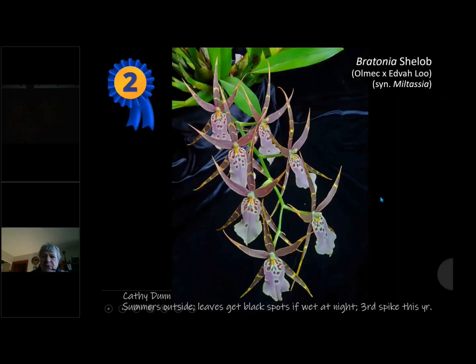Another Bretonia, this is Shalobe, grown by Kathy Dunn. She says the leaves get black spots if it's wet at night. And this is the third spike this year, she says. The thing about these Bretonias is that they have been bred for growing in the house. You want lots of flowers, and because the growths mature at different times, they keep coming, so you can have flowers several times a year. As Kathy says, she grows under lights and outside, and this is the third spike this year. Very rewarding plant.